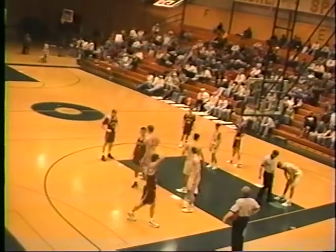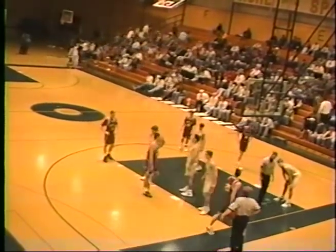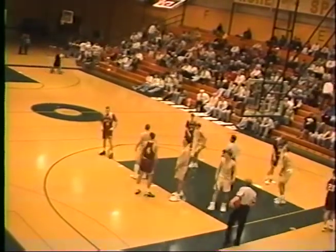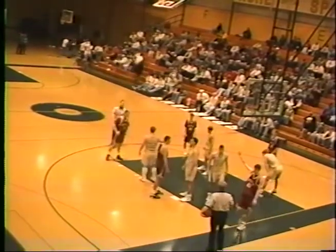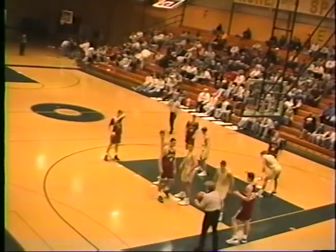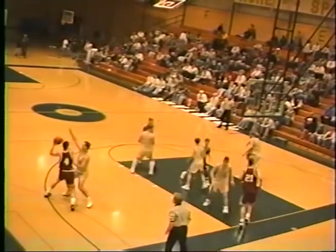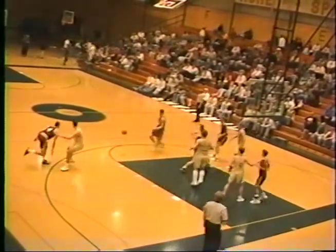Drew Diener right now has 8 points, 2 3-pointers, and he will be inbounding on the baseline for the Cardinals. Oshkosh North, Tom, 3 of 14 from the field in this second period. Credit Fond du Lac's defense in the second quarter. Redbirds with a 2-point lead, 28-26.